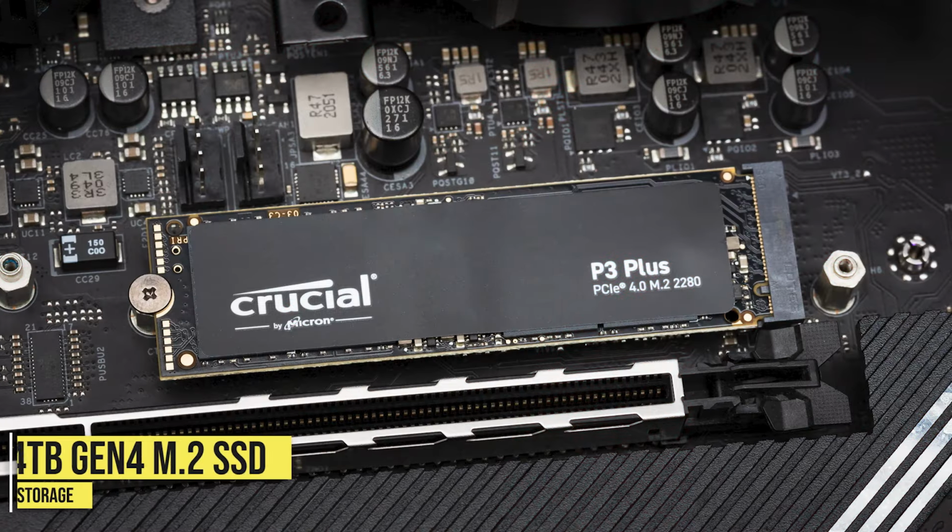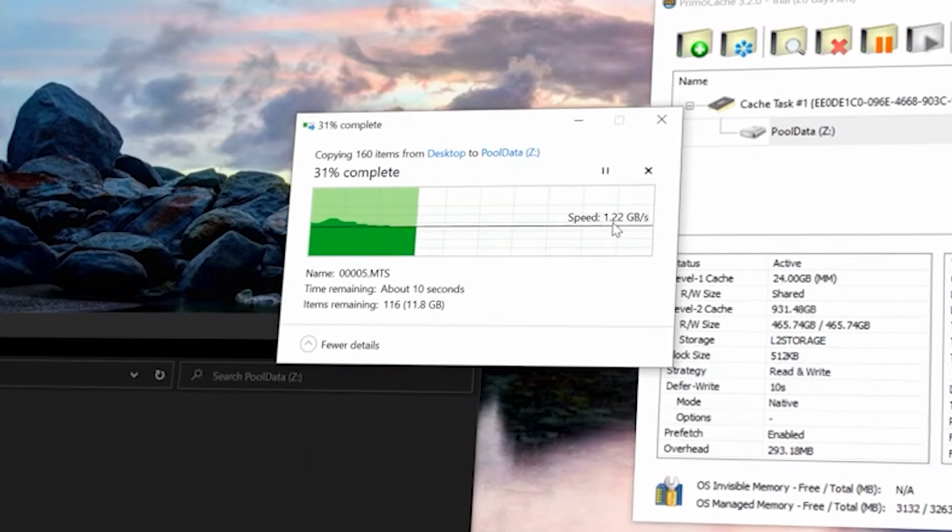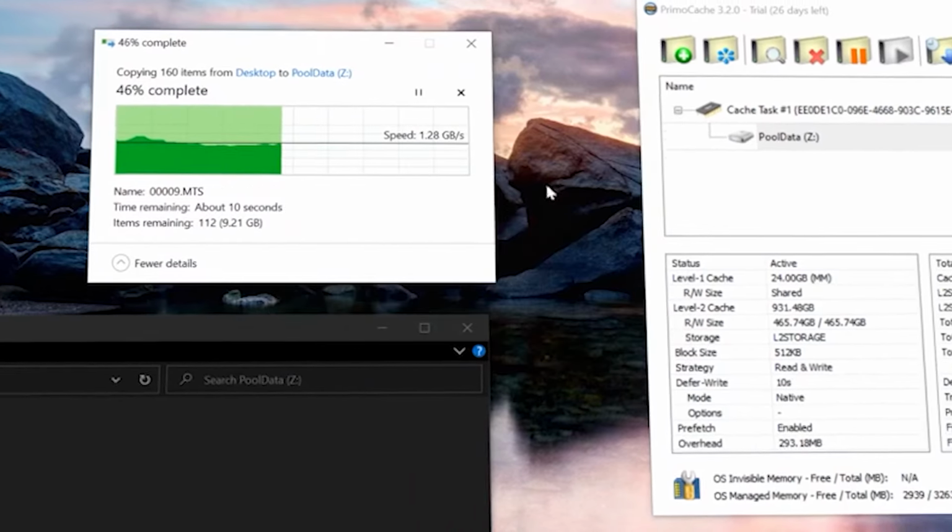Then you get 4 TB of Gen 4 SSD, which is plenty of storage to download a bunch of games and also to transfer heavy files if you want to do something like content creation or you need to be transferring heavy files all the time. And since you get Gen 4 speeds, to transfer those heavy files is going to be very fast.